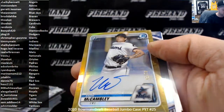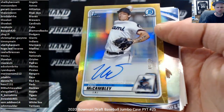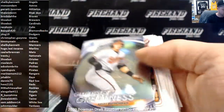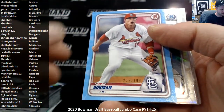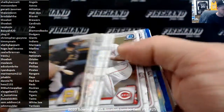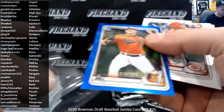Gold refractor auto for the Marlins. Zach McCambly, 41 of 50. Hugo, stacking the Marlins. $4.99 Nolan Gorman, the Cardinals. Sky Blue, Nick York, and a blue refractor to 150 DL Hall for the O's.